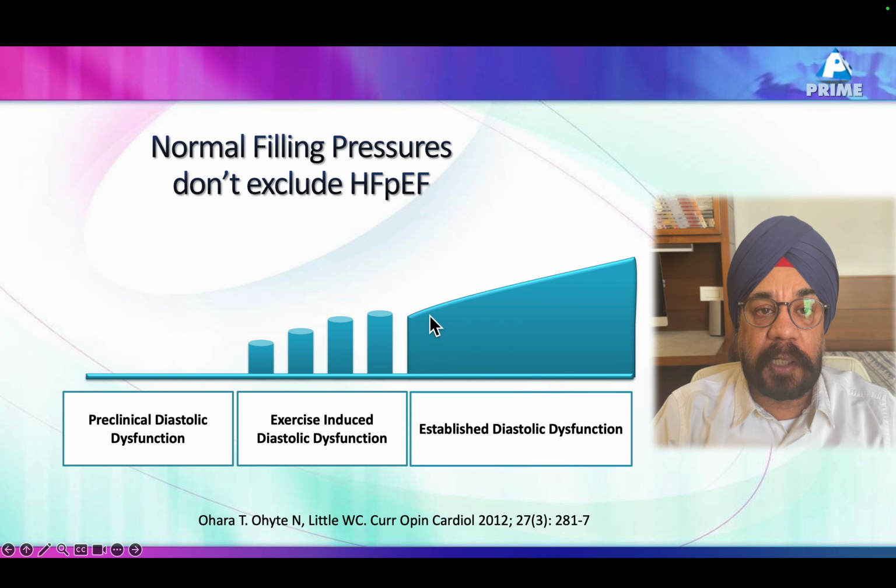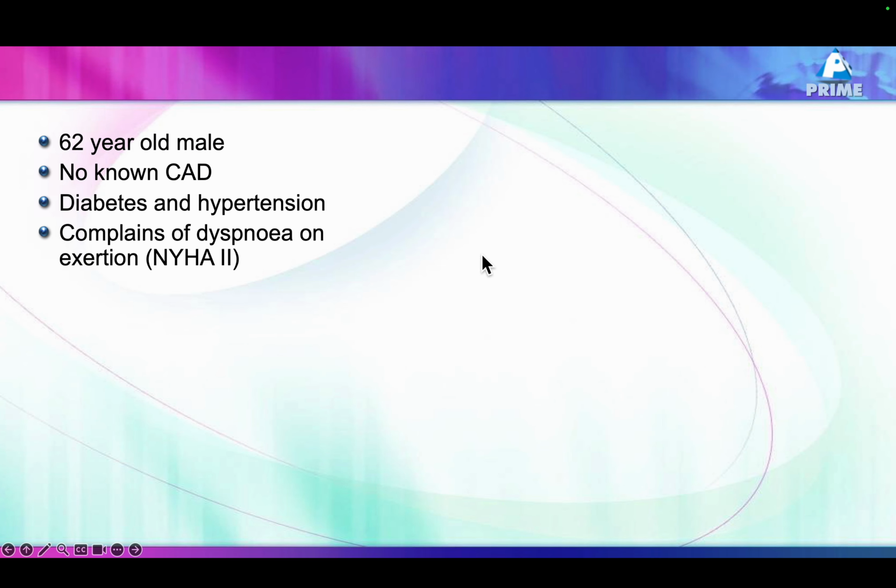And then the stage comes when, even at rest, there are elevated pressures in the left ventricular diastole. Right? So that is the time when we actually detect. So we must make the person do an exercise to bring out the patients who are having dyspnea on exertion, on exercise. I'm giving you an example.